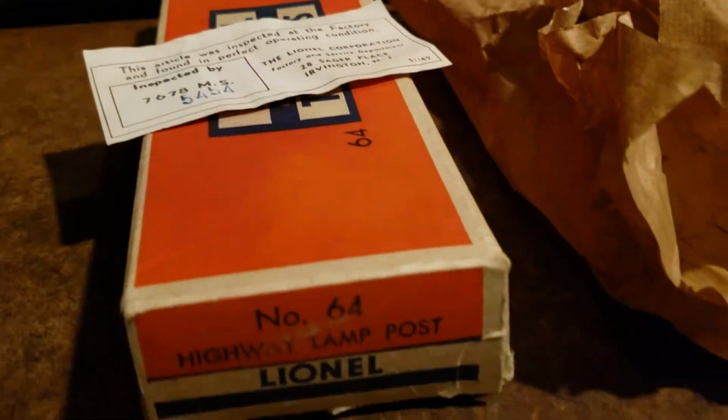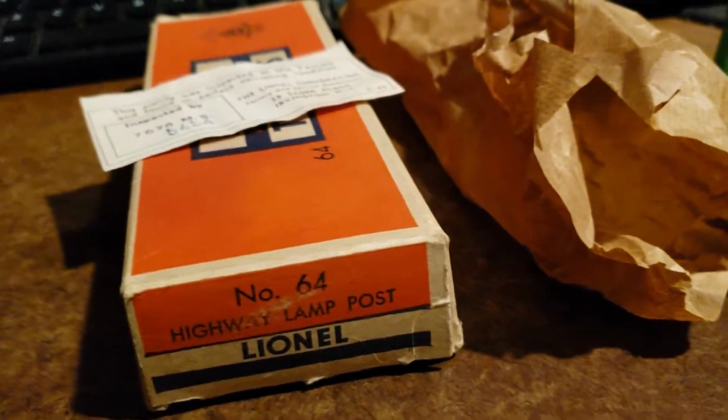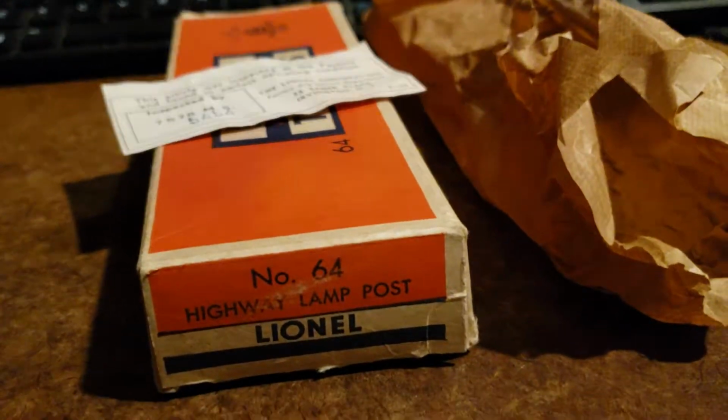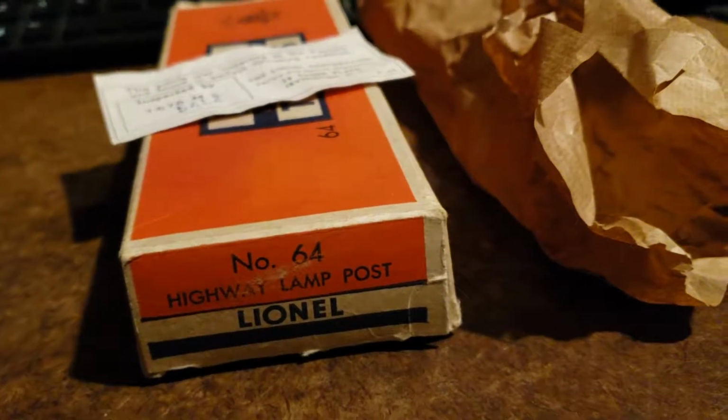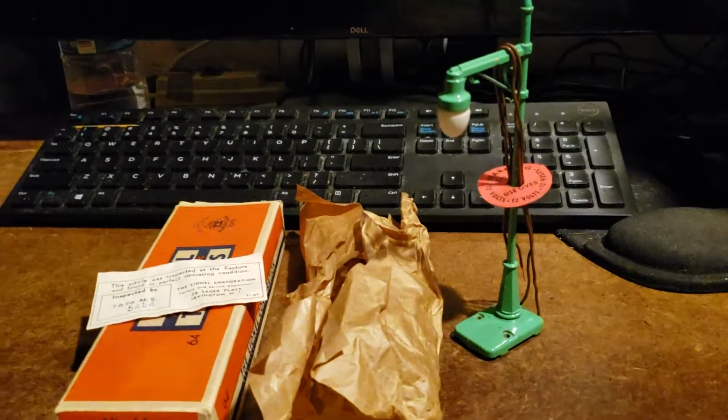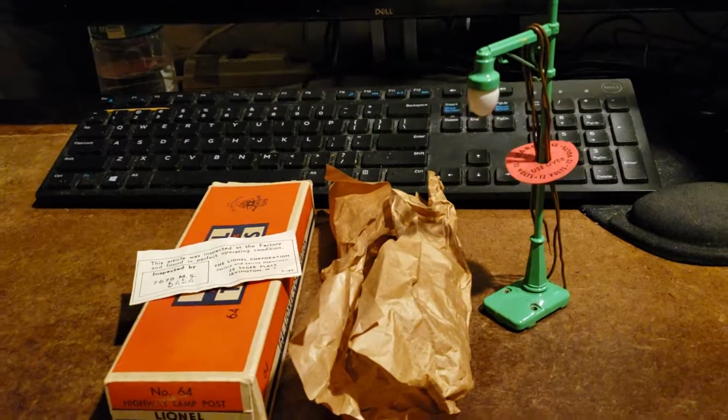This one dates to 1947. You can tell by the box. The pre-war version had a liner and was different looking on the outside graphics. Lamp is very nice. It's very sturdy. Adds a nice touch to the layout.